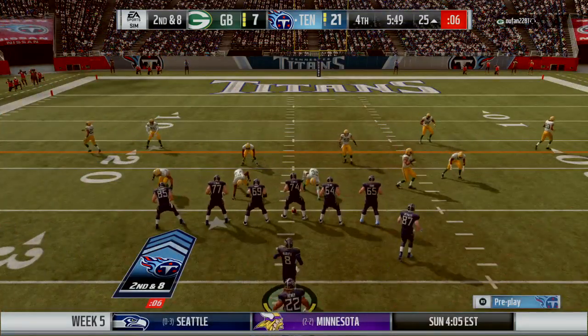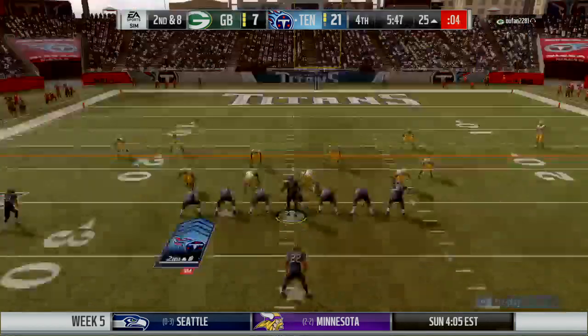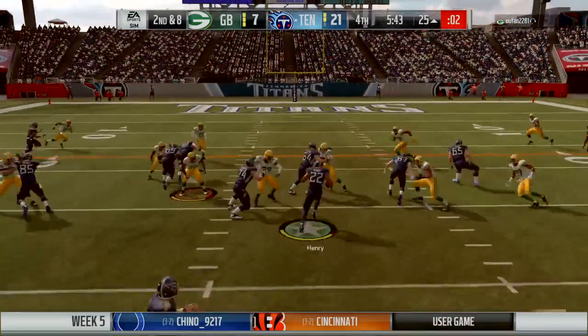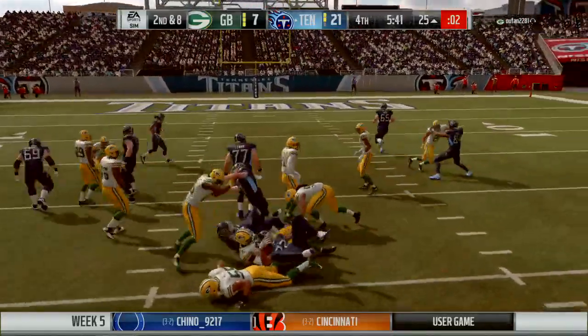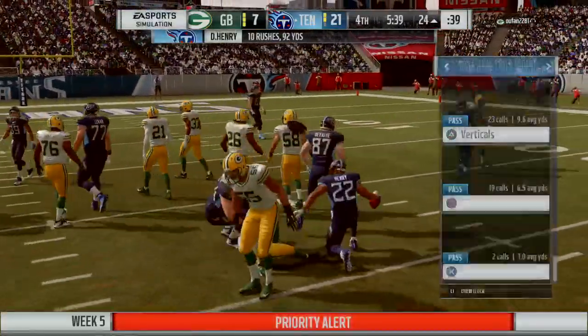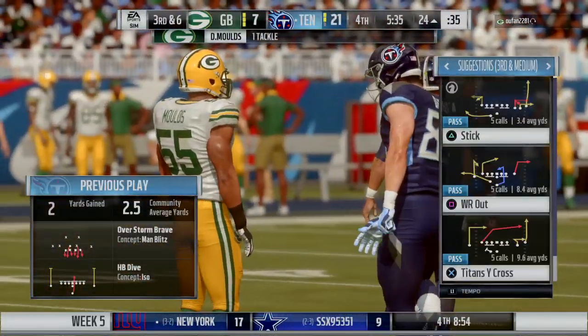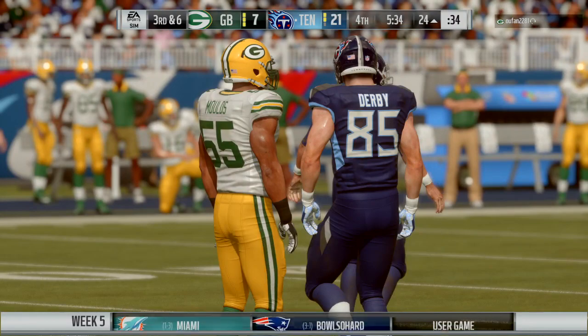Yeah, think about all the practices we've watched where they have that tempo period to go over things just like this, where they describe the scenario, tell you what they're looking for, and make sure that they're still attacking, yet at the same time not going so fast as to leave too much time on the clock. Another 2-yard gain there, but they'll need to do better this time. It's 3rd and 6.